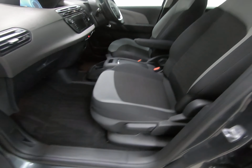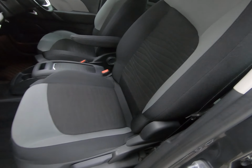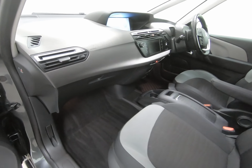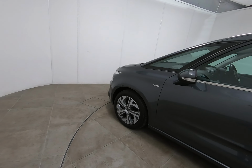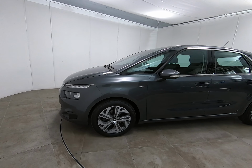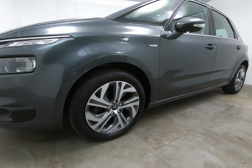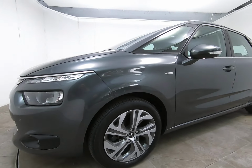Taking you into the car from the passenger side. Passenger seat, as you'd expect, same as the others I've shown you. No sign of any wear to the seat. Overmats have protected all the carpets. Really is a cherished example. As I go around the entire car, inside and out, really am struggling to see anything negative to point out at all. Onto the final alloy wheel, same as the other three I've already shown you.